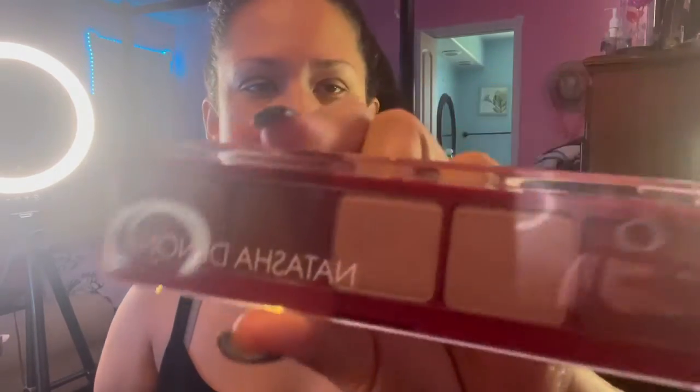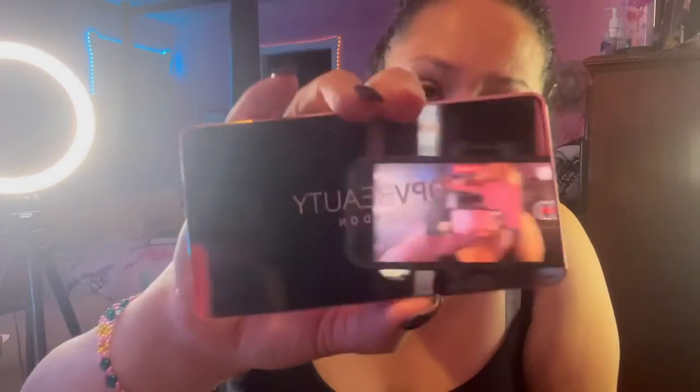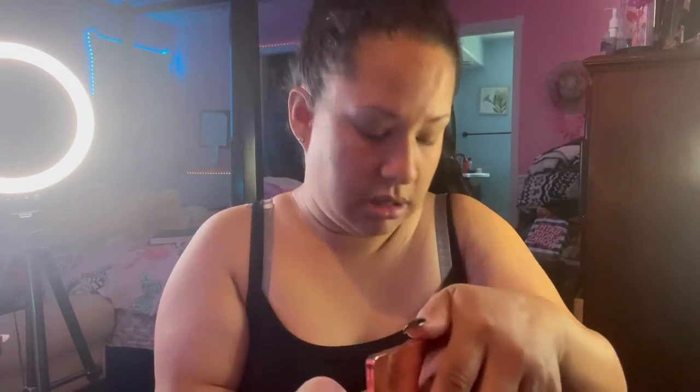Look at this one. Oh my gosh. Like I said, the box, I already opened it because I was going to do a video yesterday, which I ended up not doing, but I'm remaking the video because I did not finish making it. This is like a mirror. And then I think the little paper fell out. I think it's blush and highlighter and contour. I'm assuming, not sure.